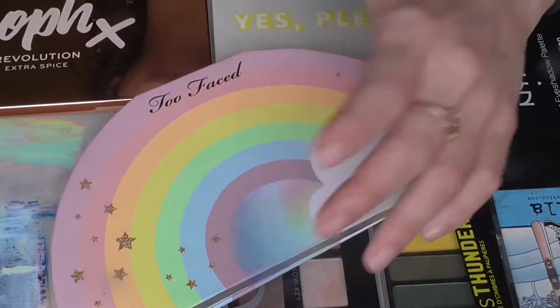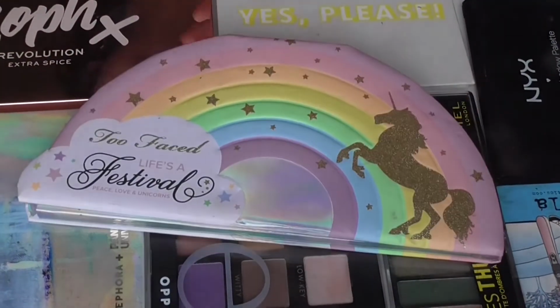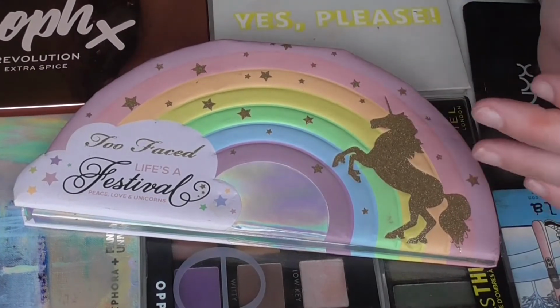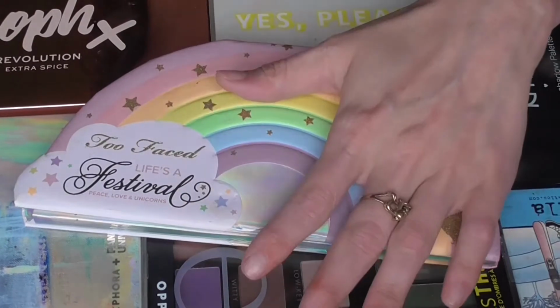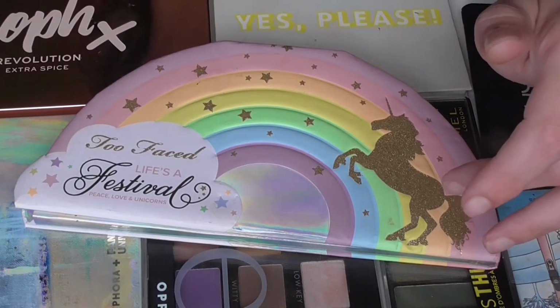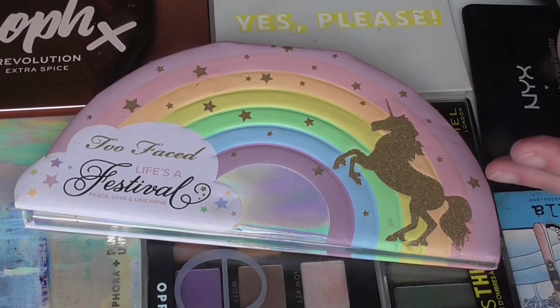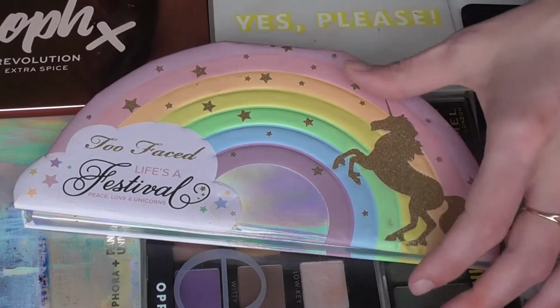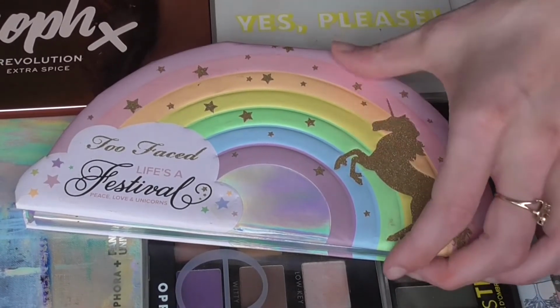And then the next one that we have on top is a Too Faced palette. This is upside down. So this is the Life's a Festival palette. This is really super cutesy packaging. It's adorable. I bought this palette when I first started my job, which has been the best job of my life to date. So this kind of gives me a little bit of some feels for that.